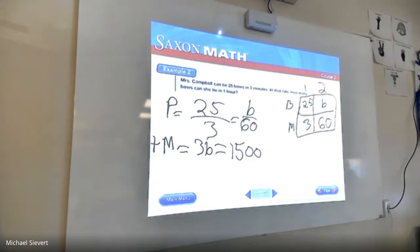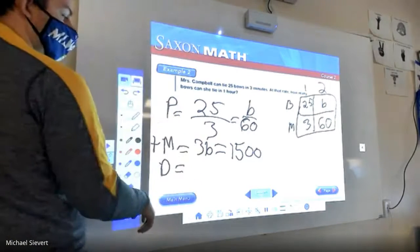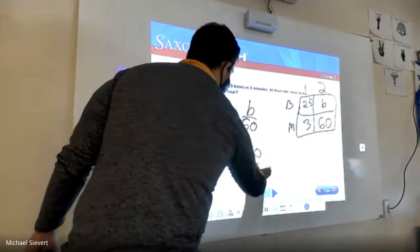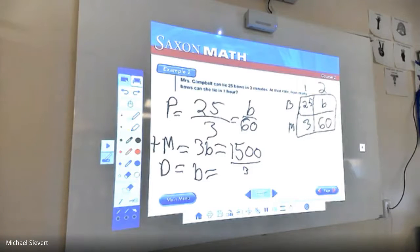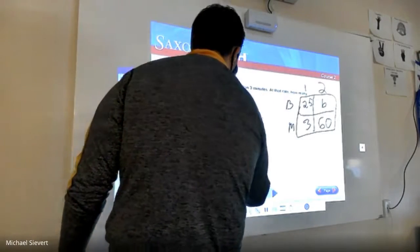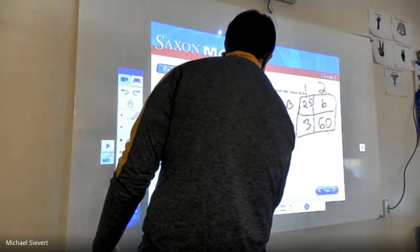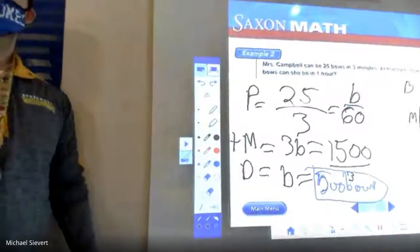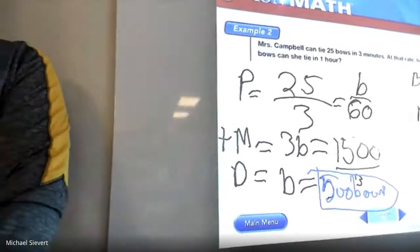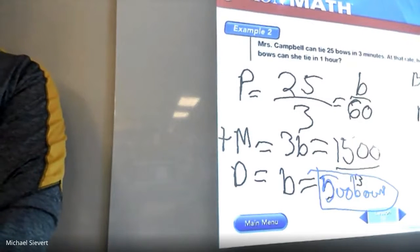We just cross multiplied. Now you got to divide. So 3 divided by 3 is now just b by itself, which now gives you the answer. What's 1,500 divided by 3? Someone guessed it earlier. 500. It'd be 500 bows. So you get 500 bows in 1 hour. Any questions how we solve that? Step by step by step.